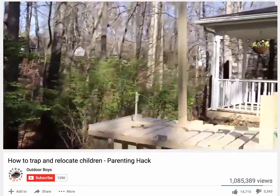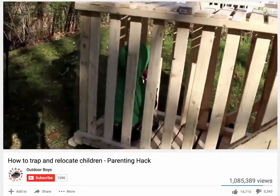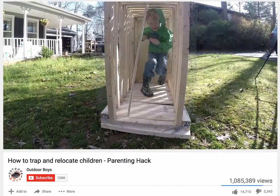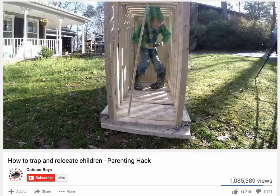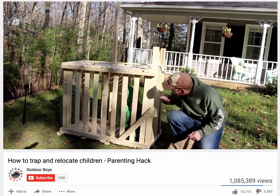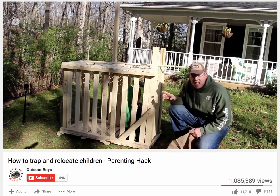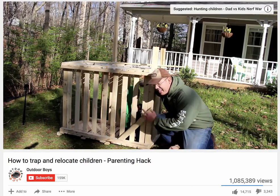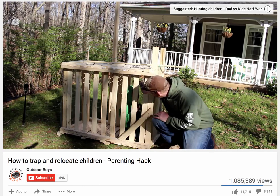We caught ourselves a big one. Oh, look at that. He's a crazy one. All right, guys. Well, we caught one, and he's a big one. Oh, be careful. Now, these things can really bite, so don't put your fingers inside the cage or they will take them off. Isn't that right?